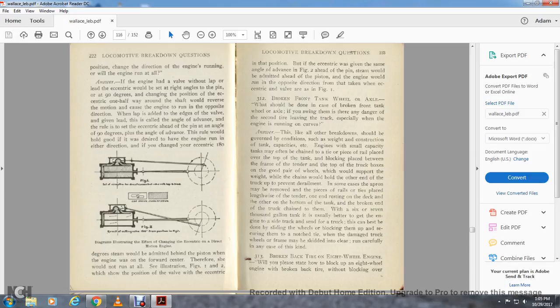It is usually better to get some engine to a side track, centering the force of the truck. That can be done by sliding the wheels and blocking them up, securing them with a notch type, the damaged truck with the wheels framed, skidding into the rear, running carefully in the case of this kind.